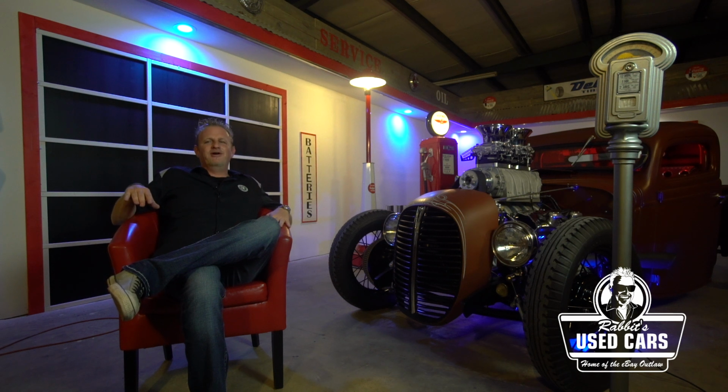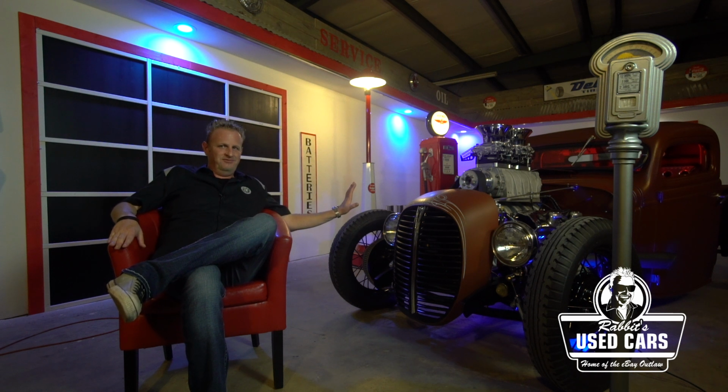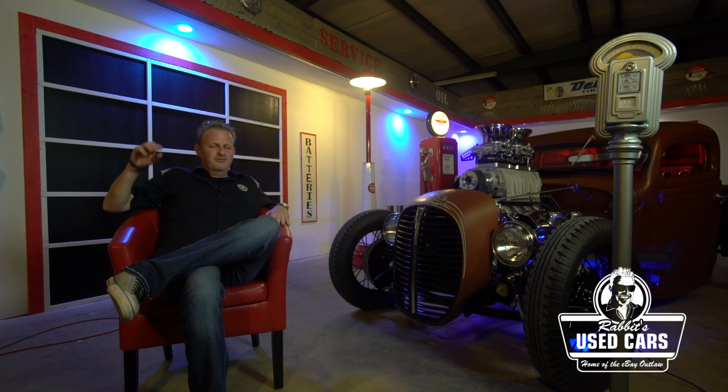I'm like, man, you need to bring that little truck down. This is a 1936 Ford pickup truck. Well, it started out as a 1936 Ford pickup truck. I know a lot of you guys have no idea what a '36 Ford truck looked like originally. So this is the time you pause the video and you Google what a '36 Ford truck looks like. So when you click back on this video, you're like, holy shit, this is badass.